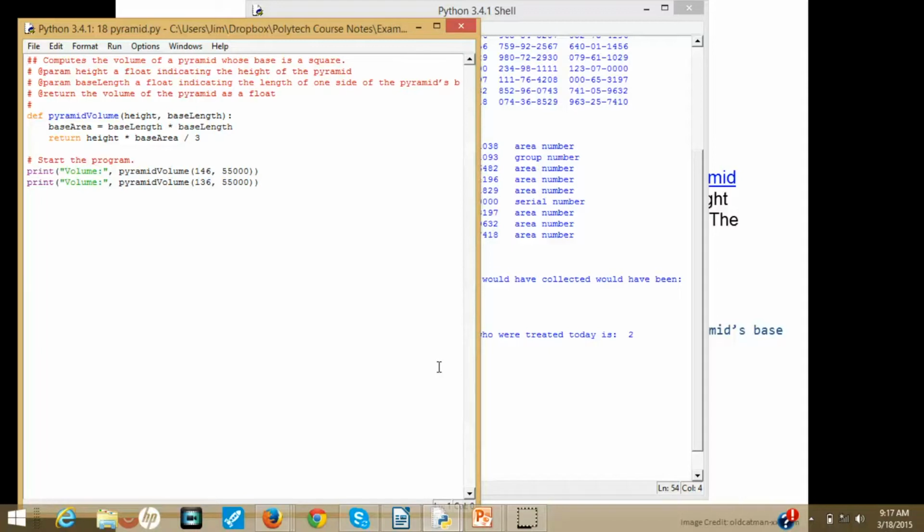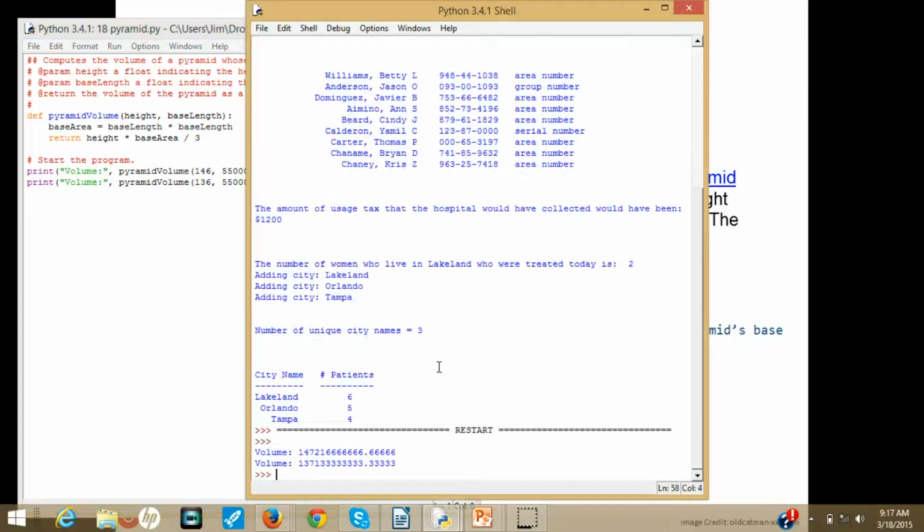Would anybody like to guess the volume of the world's largest pyramid? It's really freaking big. All right, so the volume is, oh my God, that's a huge number. And then if it shrunk 10 meters, oh wow, that's not quite as large, but it's still quite a large number, basically, right? So, what did we see?